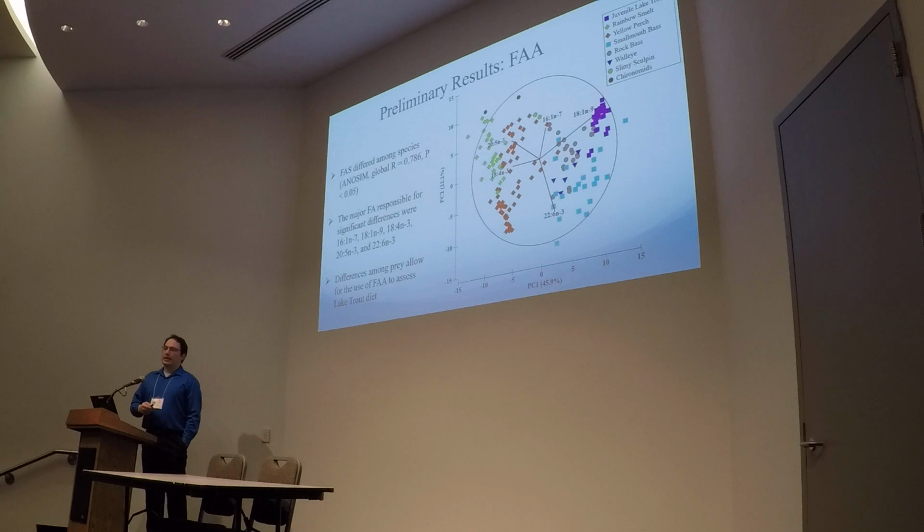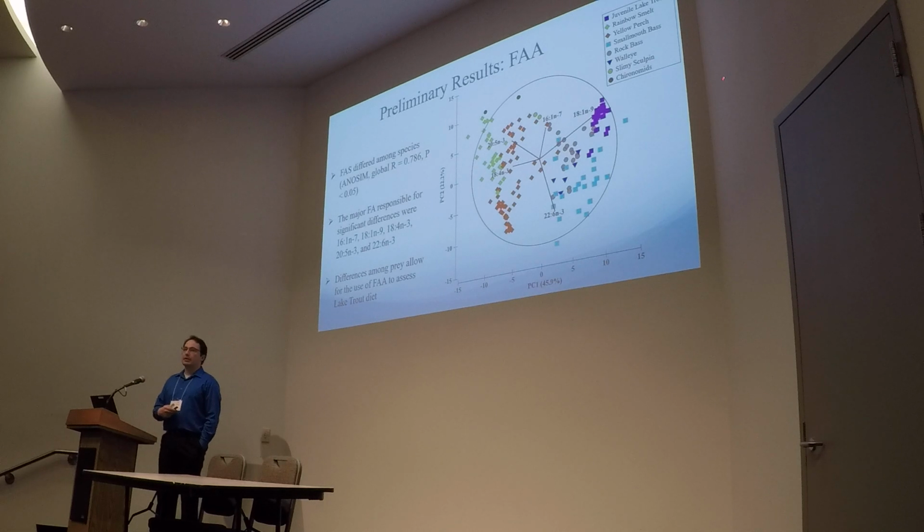So moving into our fatty acid analysis, the fatty acid analysis operates under the assumption that you are what you eat. So fatty acids are passed conservatively from the prey to the predator. So the predator will have a fatty acid signature that is similar to the prey that they are consuming. As I move through the next 2 graphs, I want to point out that these are ordination plots. So those points that are more closely joined together are more similar to each other. Those that are farther apart are more dissimilar.